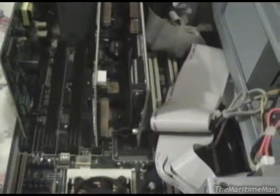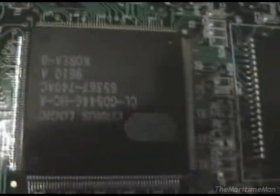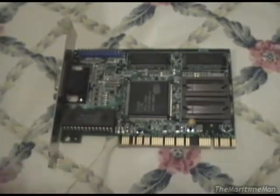We have a sound card, an ISA sound card. It's an Analog Devices sound card. And then the video card. It's a PCI video card, but it's not the original. The original PCI video card is right here. Here's the original PCI video card. It's a Cirrus Logic, upside down. It's a Cirrus Logic GD5446 PCI video card.